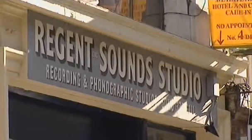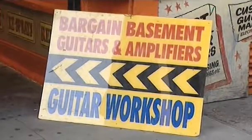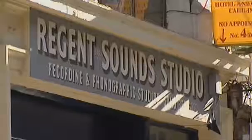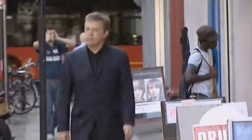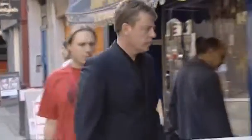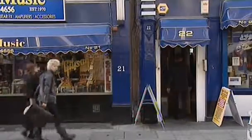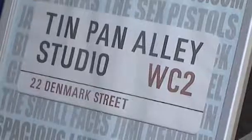Sadly, the recording studios have all but disappeared from Denmark Street. Regent Sound, the most famous of the lot, and the place where the Stones began to roll, is now a guitar shop. Although the owners have lovingly restored the original shop sign in homage to its past. But there is one surviving studio on the street. Tin Pan Alley Studio may not be as famous as some of the others, but it's had its share of rock's glitterati through its doors over the years.